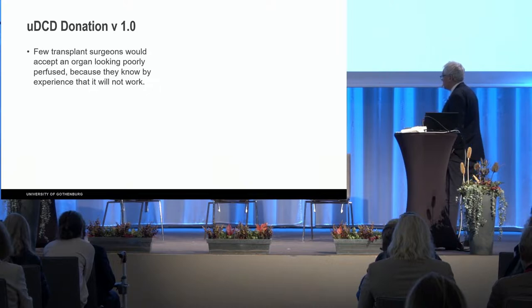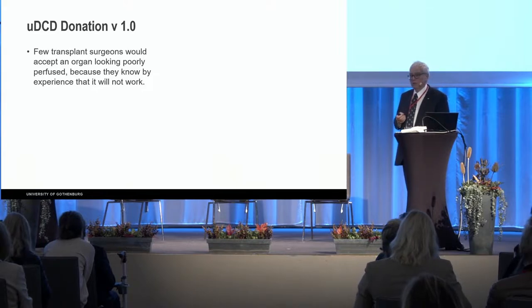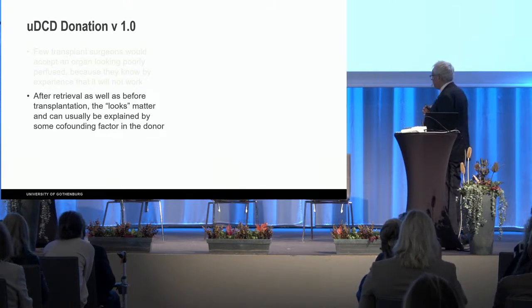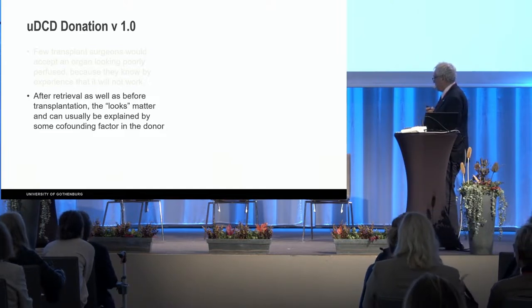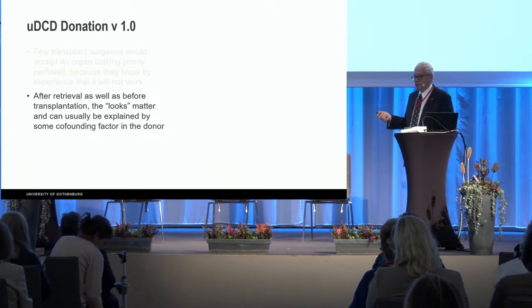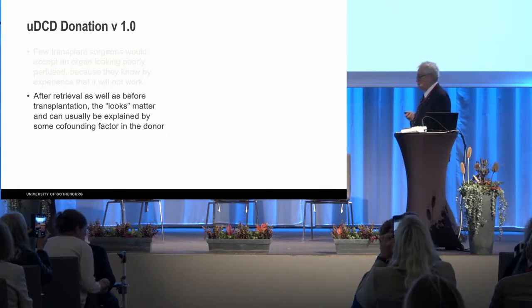Few transplant surgeons would accept an organ that looks poorly perfused. Because our experience tells us that if it doesn't look good, it's probably not good. So after retrieval or procurement of the organs, as well as after the reperfusion of the organs in the patient, the looks matter. And we try to explain why it looks bad. And so usually we find some confounding factors in the donor, and we anticipate some problems if the organs do not look good.